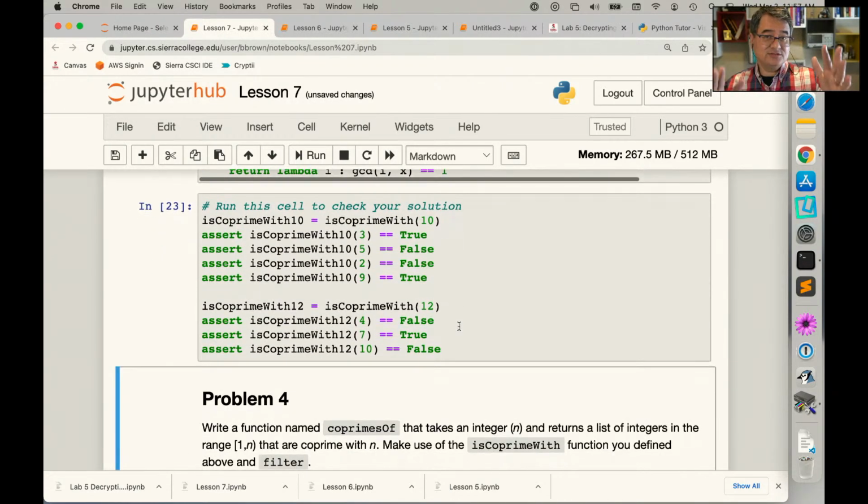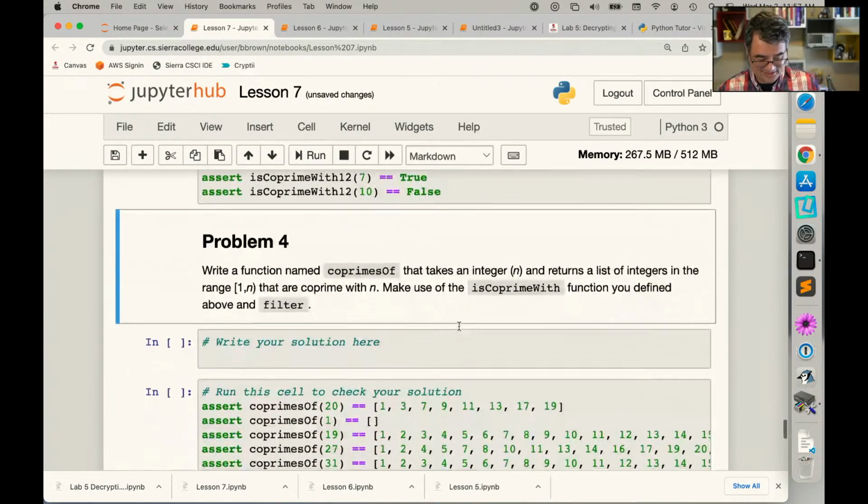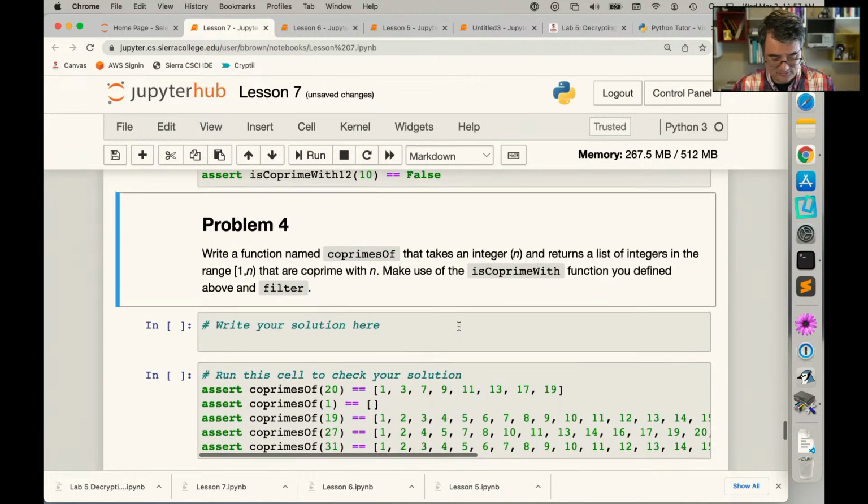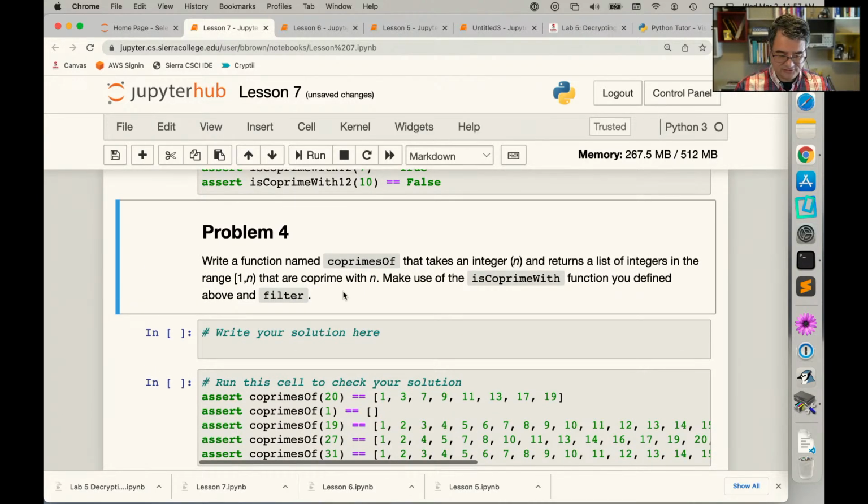And then we can use that in conjunction with filter to produce lists of, this is basically now the totient function. Right? Remember, the totient was the number of numbers that are coprime with a given number. So we'll start by generating all the numbers that are coprime with it, and then just find out how many of them there are. So I write a function called coprimes of that takes an integer n and returns a list of integers in the range 1 to n that are coprime with n.